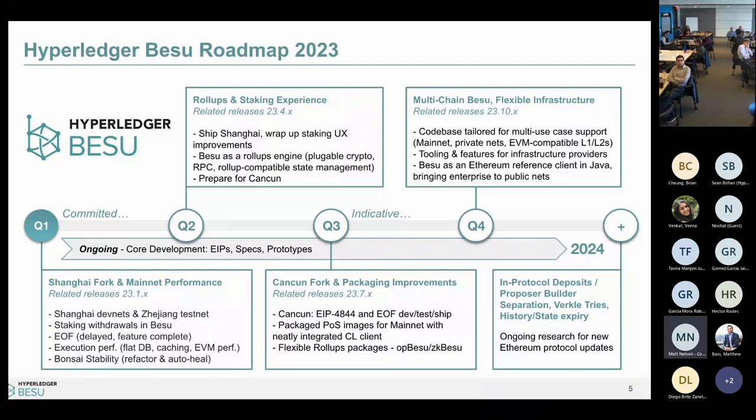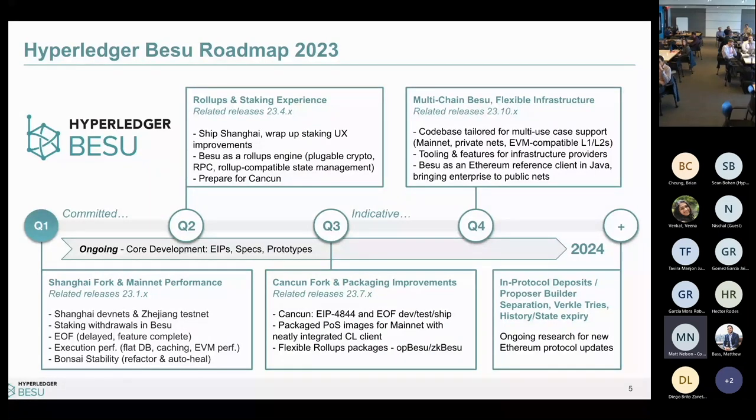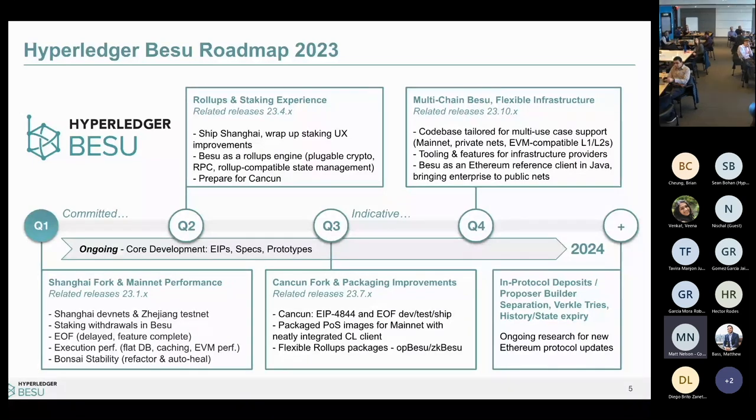In the second quarter and latter half of the year, we're going to be shifting our focus a little bit to rollups. The reason being that the rollup ecosystem is becoming the focal point of private networks for a number of reasons that I'll get to later in the presentation. And I'll also revisit this slide at the end to bring back a little bit of context.